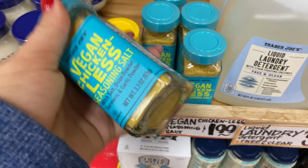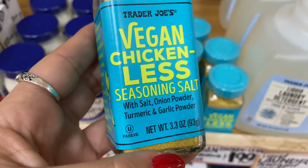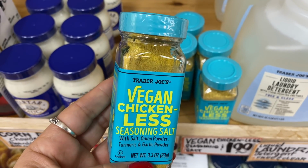And one I thought was great too is the vegan chickenless seasoning salt. So salt, onion powder, turmeric, and garlic powder. That all sounds delicious to me.